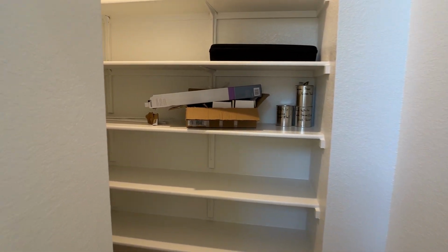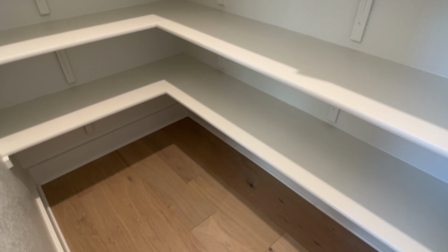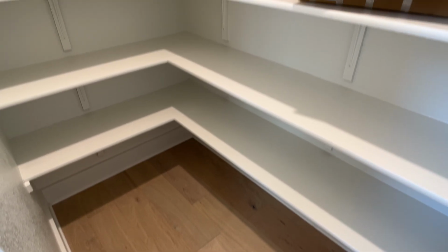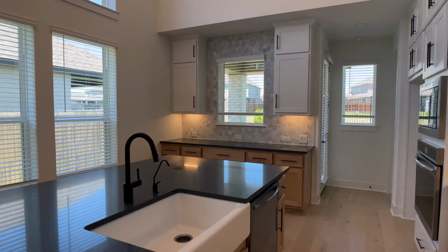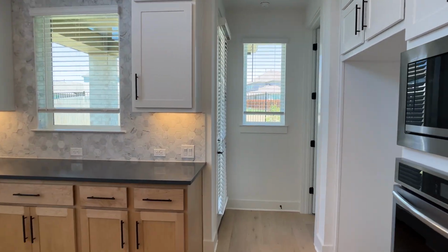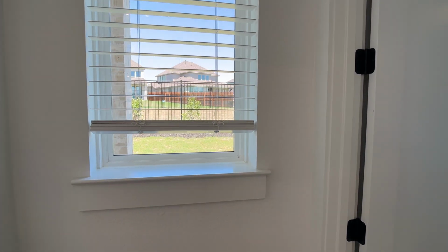Now, we do also have a pantry that is a fairly good size for this square footage. And I've had multiple clients buy in around this square footage. And I think it's a great square footage if you are trying to buy into a great neighborhood, but you don't want to break the bank. You don't want to buy your forever home.